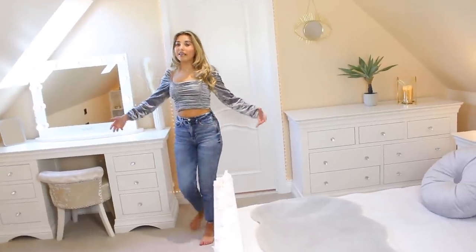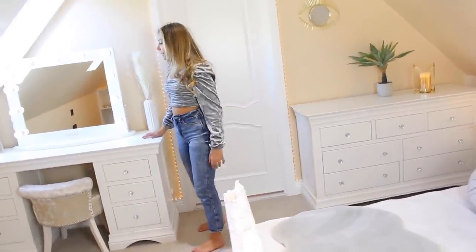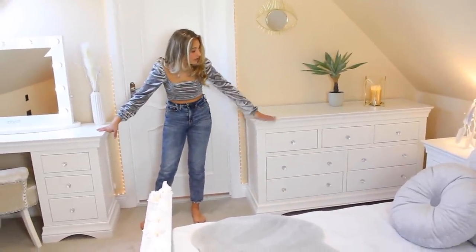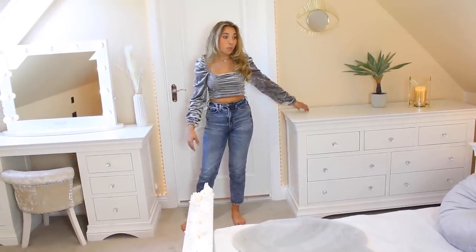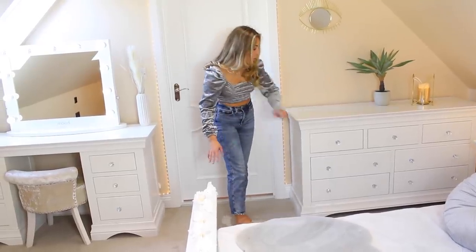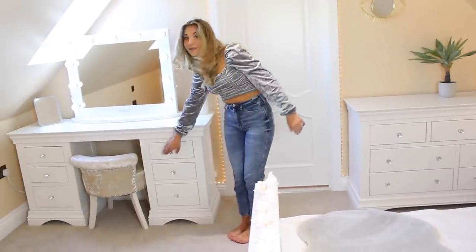As we move further on into the room, I have my vanity in the exact same place, and then I've also matched my vanity furniture to this one. So this is new furniture that I got. This has got everything, as in like pajamas, all my underwear, just everything. It keeps so much stuff in it and I love it so much. We also have the same handles as my bedside cabinets, and these ones as well.